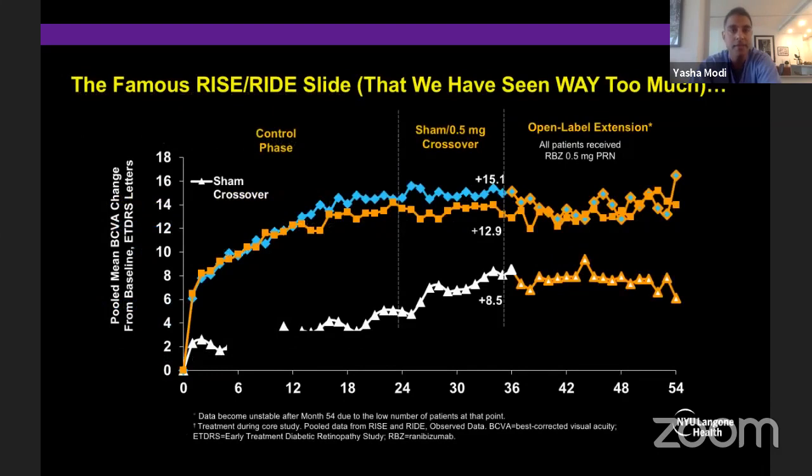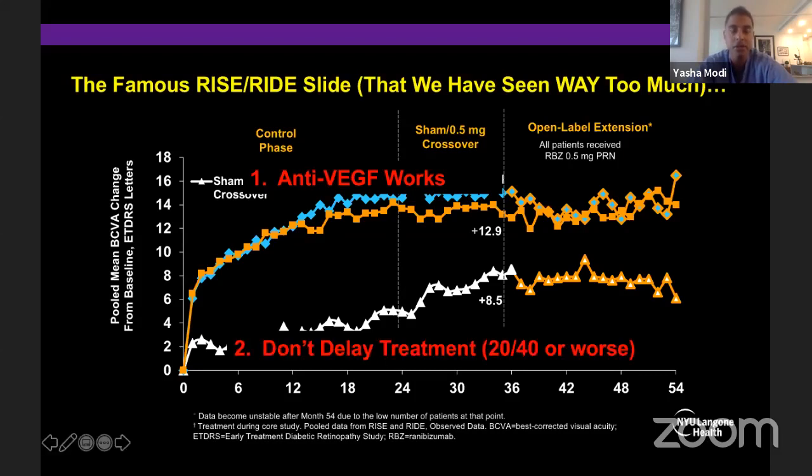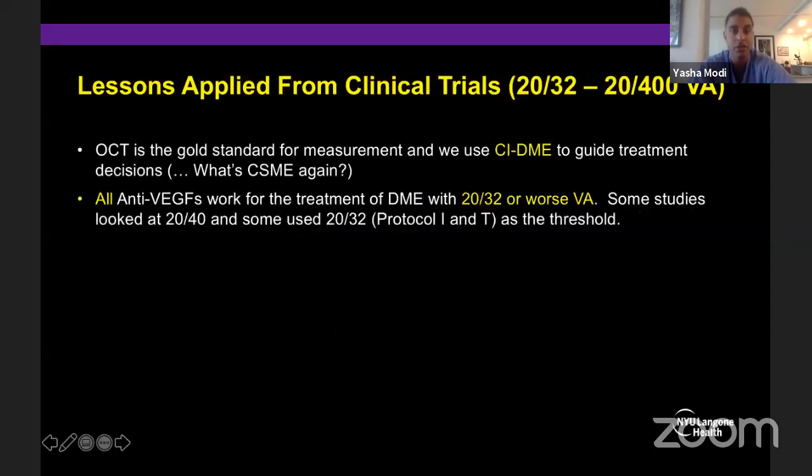And so we've seen the famous RISE and RIDE data, and this is something that we see all too often at meetings, and we learned two major take-home messages. One is that anti-VEGF works very rapidly in the first 3 months, and that we shouldn't delay treatment for patients with 20/40 or worse vision, because if we do, they never fully recover to their potential.